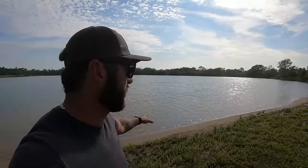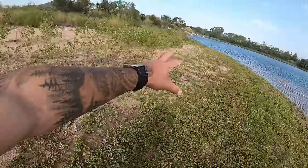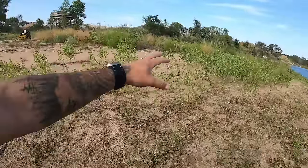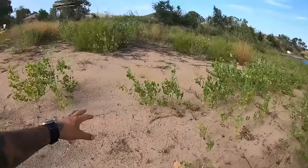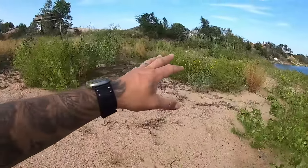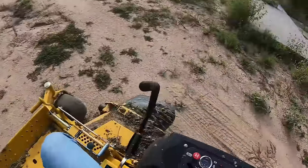The geese love using this. They love beaching here, sunbathing on the sand. And that's when we hunt it, when they gather up here on their midday routines and sunbathe. So we're gonna mow the beach line and all these volunteer cottonwoods, this whole strip of them here, and leave our good hide for the hunting. Let's get after it. All right, let's roll, boys.